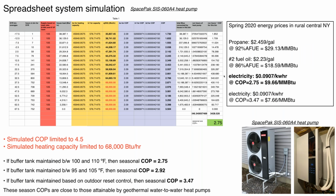Now, here's our spreadsheet model. I'm not going to bore you by going through all of this, but here's the bottom line. This was actually based on the water heat pump. If we maintain the buffer tank between 100 and 110, and we ran this in our location, using Syracuse, New York weather data, bin temperatures from Syracuse, we found that our seasonal average COP was 2.75.